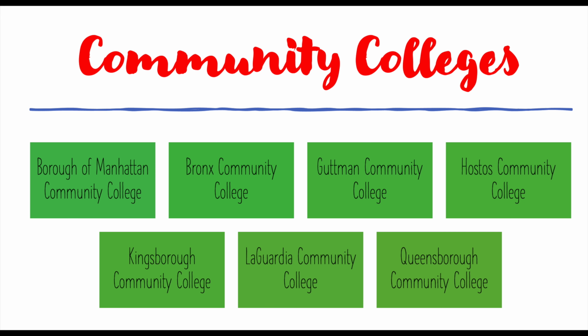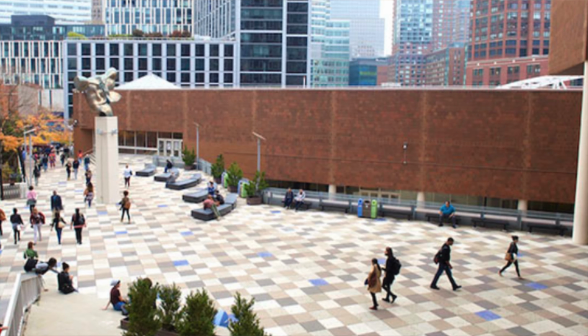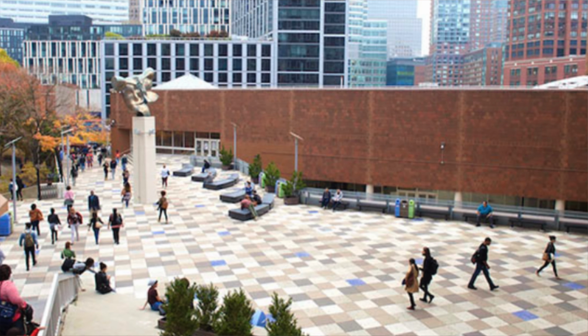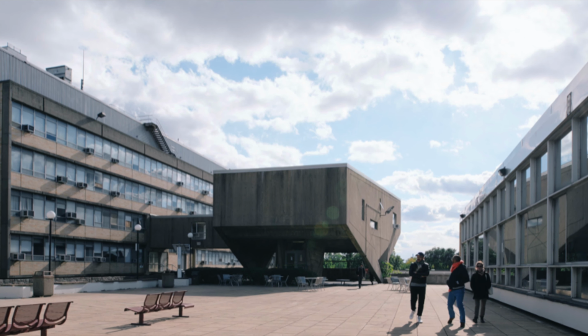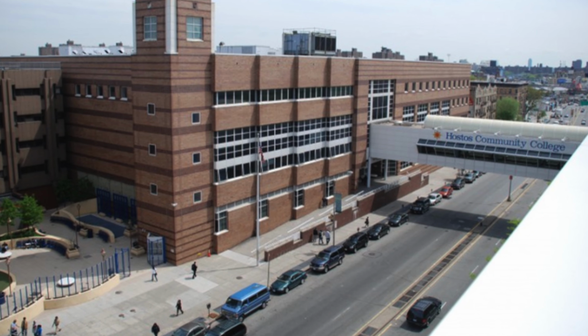And let's look at the community colleges. The CUNY Community College is one of the best colleges in New York City, actually. So let's talk about the community colleges. The first one will be the Borough of Manhattan Community College, which is known as BMCC. Then Bronx Community College, Guttman Community College, Hostos Community College.